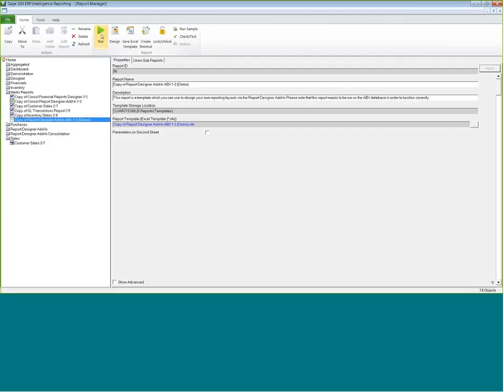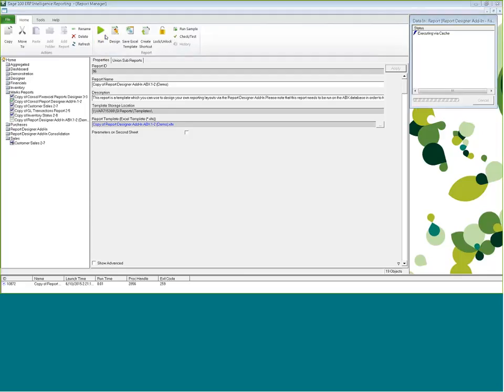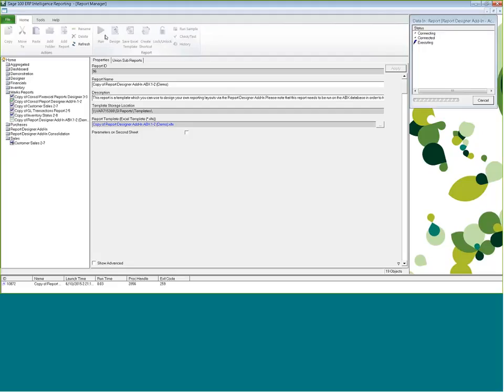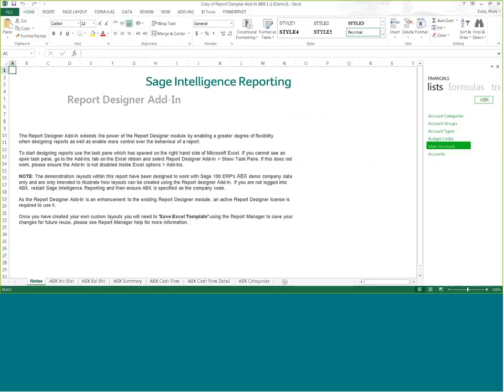The first report we're going to run today is going to be our financials. So I select the Report Designer report and click the big green Run button. Now it's going to pull all the data from our ERP database and place it into predetermined templates for our income statement, balance sheet, cash flow, and a few other financial statements. What we'll do is go out to Microsoft Excel and update some of these templates, and I'll show you how you can make changes.